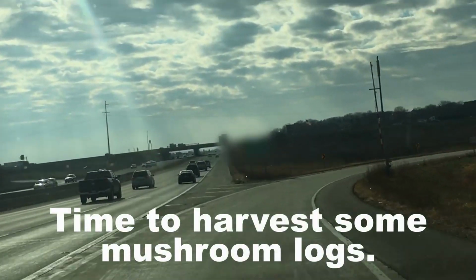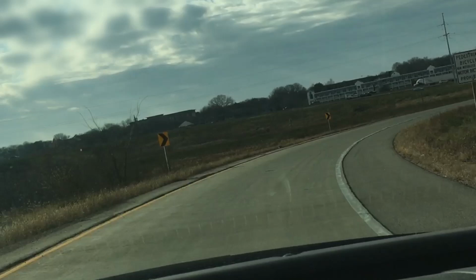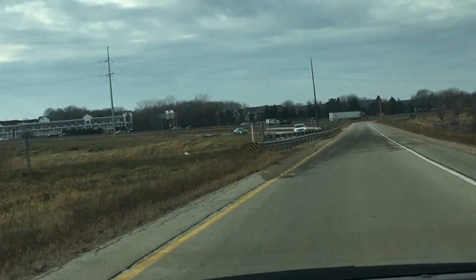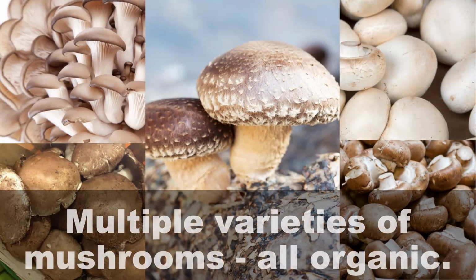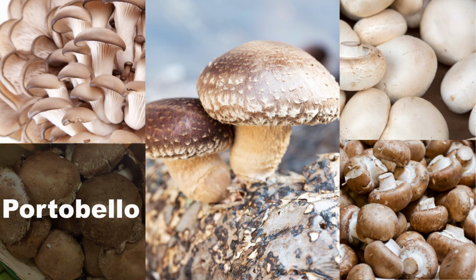We're headed toward the Wisconsin Dells to pick up a product that we've never actually put in our garden before, but we're pretty excited about. And I'll tell you more as we get there. The place we're headed to is called the Hidden Valley Mushroom Farm. And my understanding is over the course of the year they have quite a few different mushrooms available. Right now what we're headed here to get is something called a mushroom log.